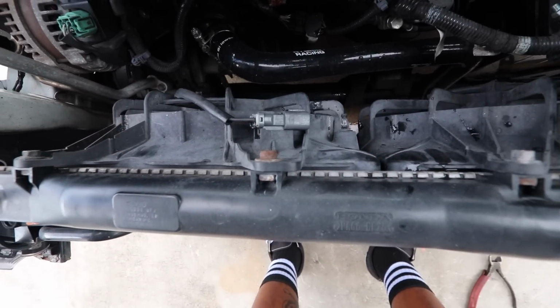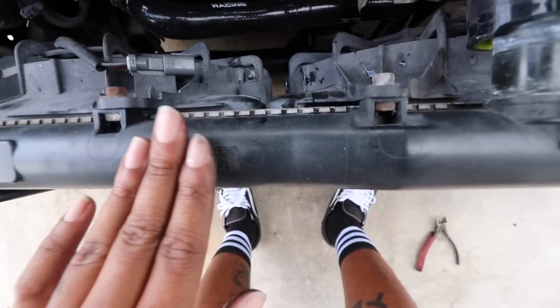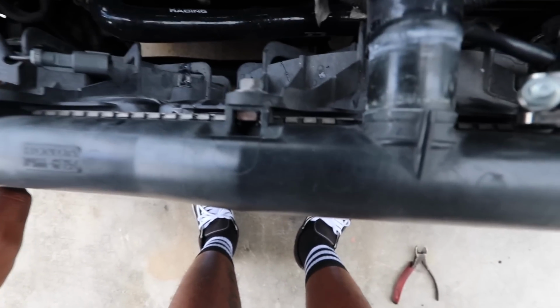We'll swap the fans from the ashy radiator to the new classy radiator. But this is a Honda OEM, so we ain't gonna disrespect it. We're not gonna disrespect my baby right here, you know what I mean? She held me down. But it's time to get held back again.